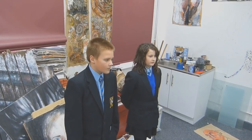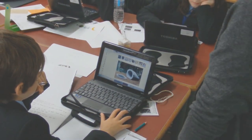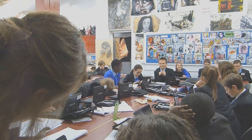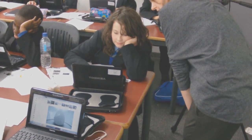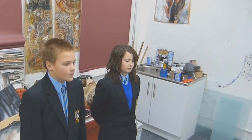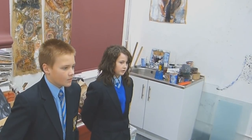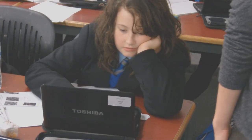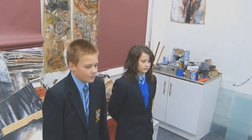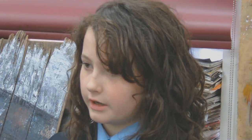Mostly use the VLE. I think the lesson that we use the netbooks most in is citizenship. With most of the sites that you can use, it automatically comes up on the VLE first. It makes it easier to catch up on the work if you are behind.